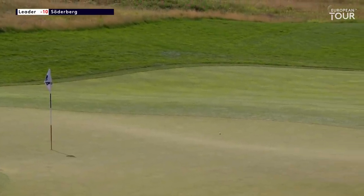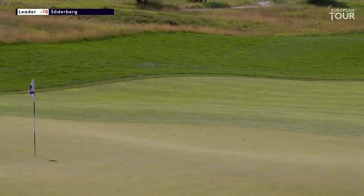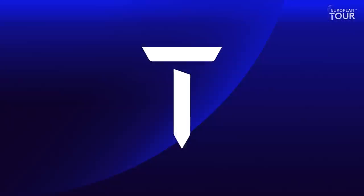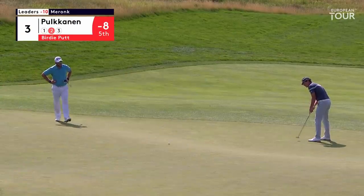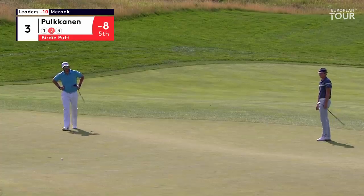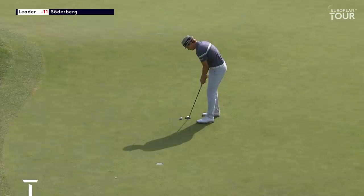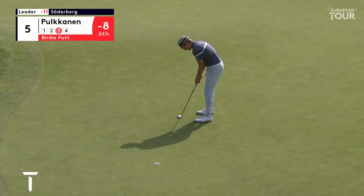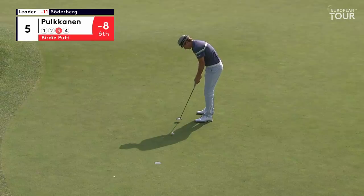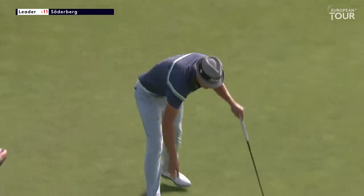Another yard creeps over that crest and feeds down to the hole. A little unlucky. This will be slow. Look at the length of that backswing. He's given that a right. There it is, right there. Pulkkanen for his birdie, slightly down the hill, quite quick and quite nicely done.